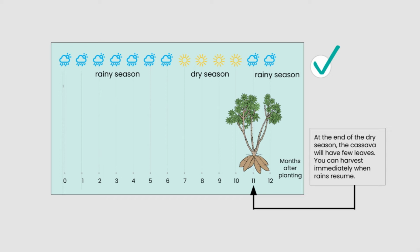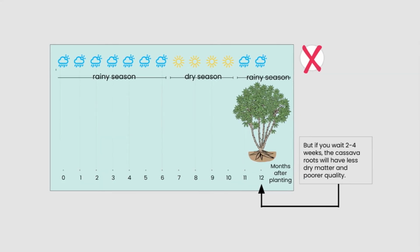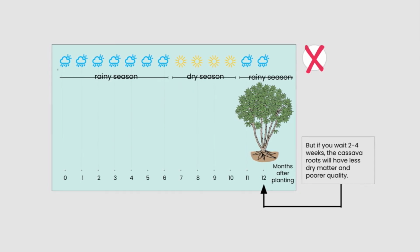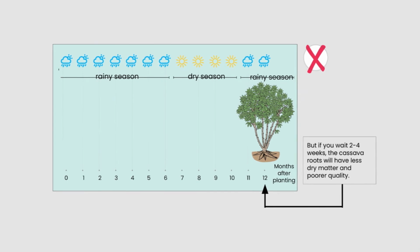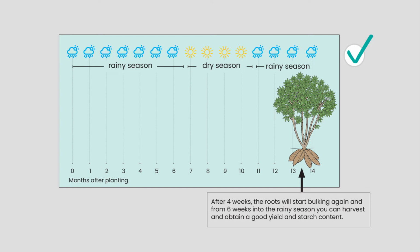When rains resume after the long dry season, the cassava will use the starch stored in the roots to grow new stems and leaves. So, if Mary waits about 2 weeks to harvest after rains have resumed, then the cassava will have a lot of new leaves, but the roots will have a low starch content. If you cannot harvest immediately after the first rains, it's better then to wait at least another month before you harvest. Then the cassava will have resumed bulking, and the roots will be larger and higher in starch.